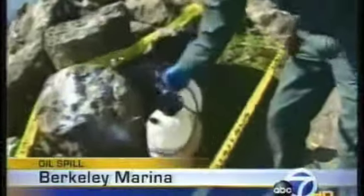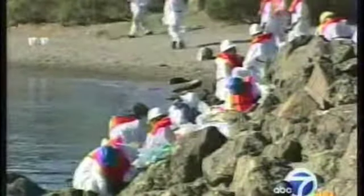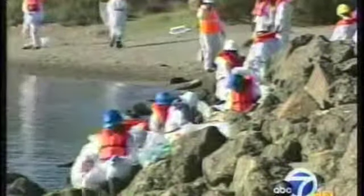And listen to this, cleaning up spilled oil using a product made from recycled cooking oil. State and federal officials today got a demonstration of a solvent that's made from vegetable oil invented by an East Bay biotech company called CytoSol. The solvent was sprayed on oil-tarnished rocks in Berkeley, left there for 30 minutes, then sprayed into the bay where it was contained and absorbed. Officials overseeing the cleanup are looking over the data collected today and are now trying to decide whether to put it to use, but it may hold some promise.